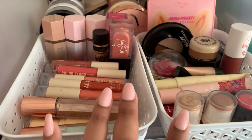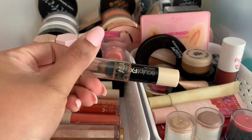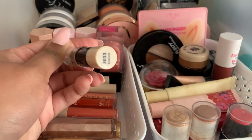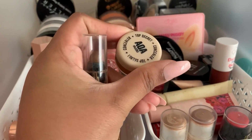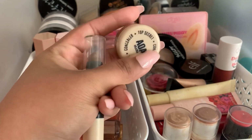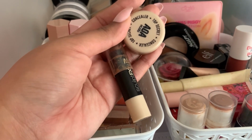I don't really have a bronzer. Oh no, I do. I have a bronzer stick. Where is that? Right here, the LA Colors Sculpt Effects bronzer or contour stick in the shade Sunkiss. So I could choose this, or I could go for a more bronzy moment by using the LA Colors Top Secret Concealer in the shade Natural Beige. I kind of want more options this round, so I'm going to go ahead and throw in both.